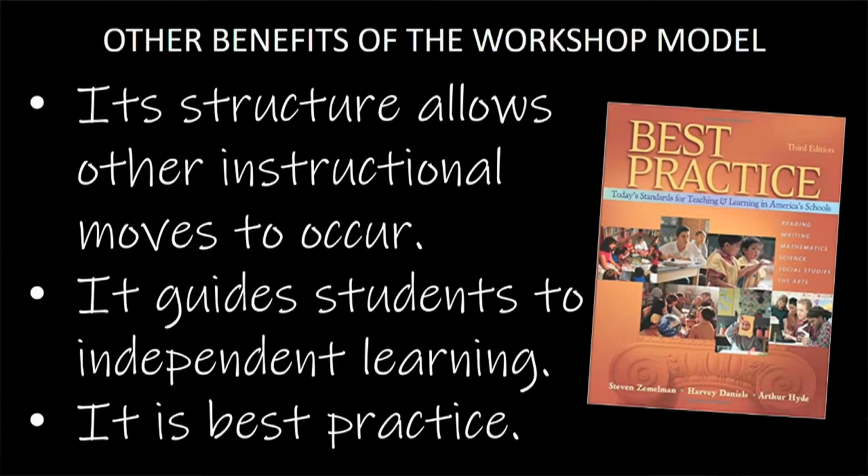But finally, another rationale or reason behind the use of workshop is that it is research-based and it has proven to be a powerful tool that impacts student learning. I know many of you are very familiar with the well-known professional text, Best Practice, Today's Standards for Teaching and Learning in America's Schools. Well, in that text, based on research, the authors identified 7 best practice strategies that have been proven to have the greatest impact on student learning. And if you look at that book, you will find that classroom workshop is one of the 7 strategies named in that text.